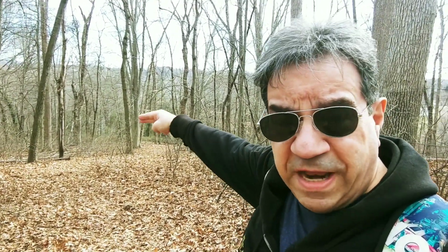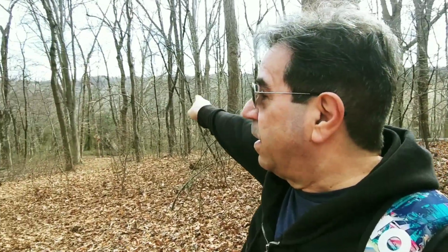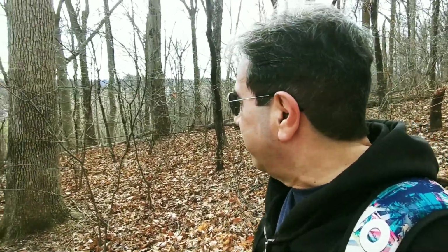So this trail that I just came up, it was really steep from where I parked my car. And we're pretty high up, as you can see. You can see really far away out there. Pretty view. Pretty view. Let's go do some more exploring.